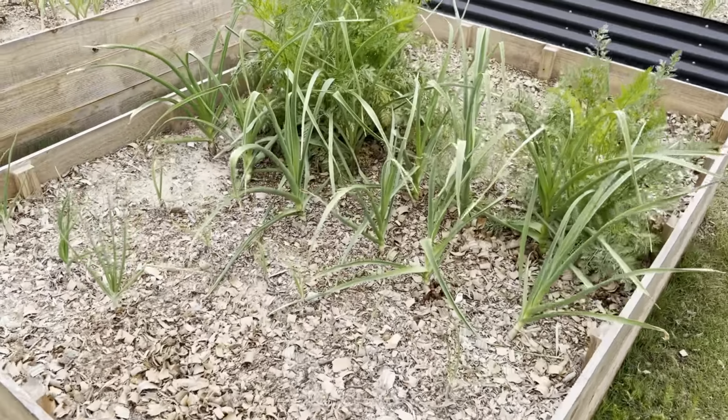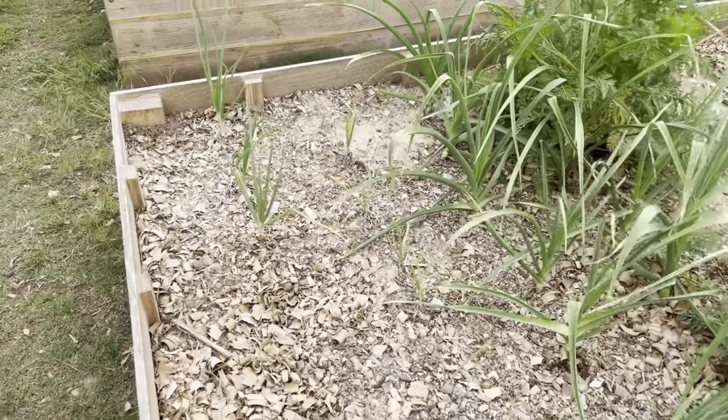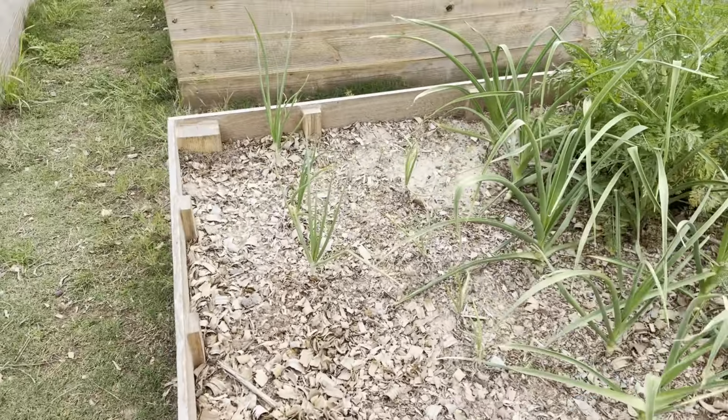And this is kind of a mess right now, but this row is going to be parsnips. There's some onions in between. The garlic is doing really well here. Carrots, some more onions, and radishes down here.